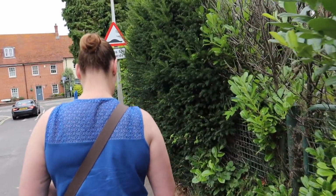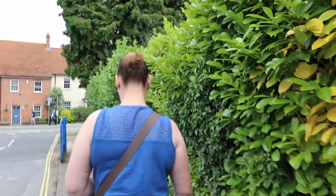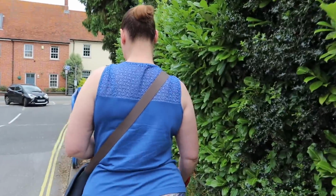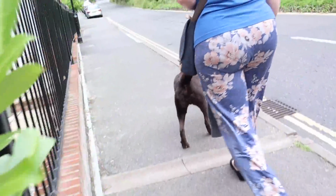The station car park was absolutely rammed, so there was no chance of us parking there whatsoever. So we've driven away a little bit, and now we've just got to walk back up to the station, which isn't too bad. We're suffering from a bit of the daft Labrador syndrome today. Aye. He wants to be in everything and everywhere.